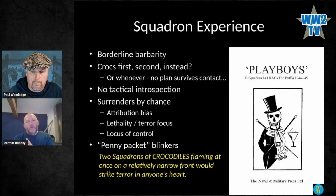Their use of the Crocs. There was a discussion about whether they go in first, whether they go in second, whether they go instead of the infantry. But usually they went in whenever. There was this element of no plan survives contact with the enemy. And repeatedly, if you read through the Playboys book, which I highly recommend, you'll get to, we rocked up and we were supposed to support A company attacking the village. But they'd already gone. So we went and supported D company attacking the wood.